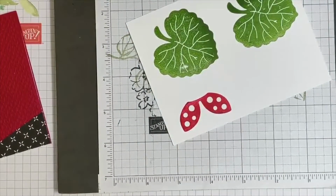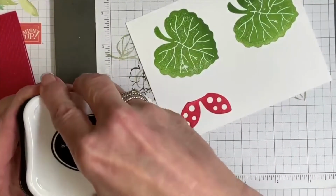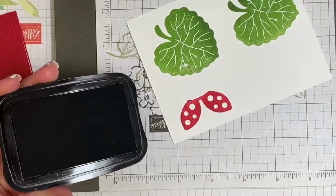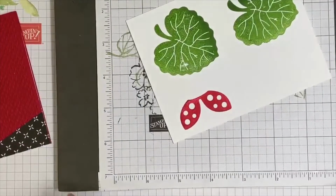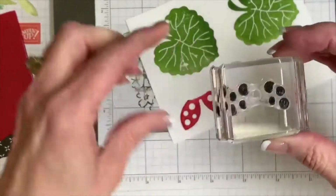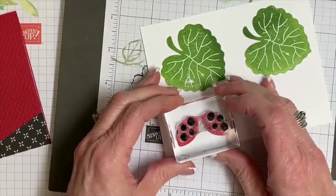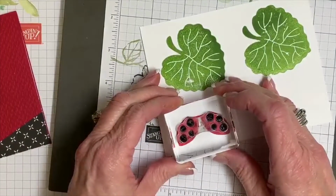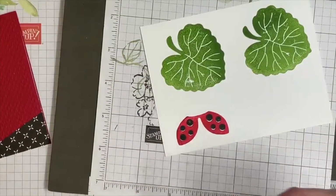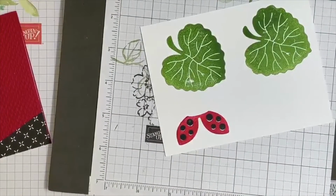And here's something really cool. We're going to take the black Memento ink. Oh yes, black dimensionals would be awesome. Why didn't I think of that? That is a great tip. So ladies, I've just inked up the spots. Now this will be a little harder for me because my head is not right over this thing. The camera is on top of the wings, and it's hard for me to see where to put those black dots. So isn't that cool how they fit in there like a puzzle?